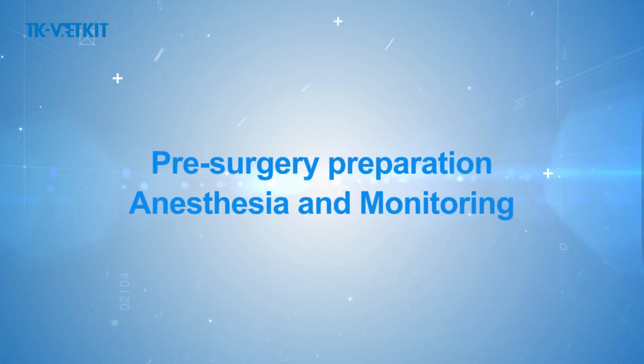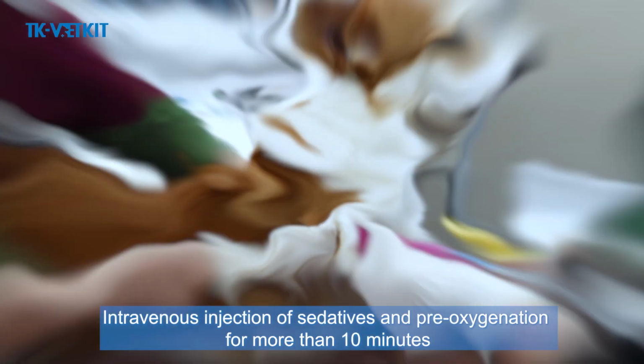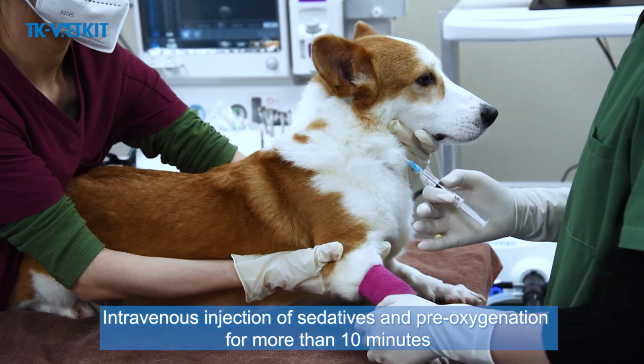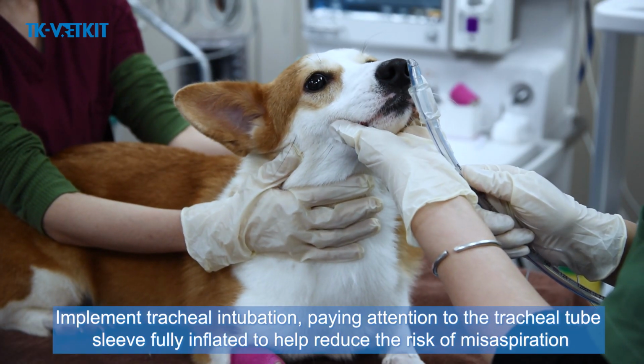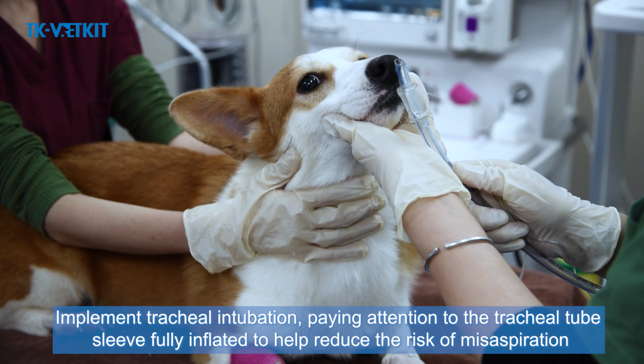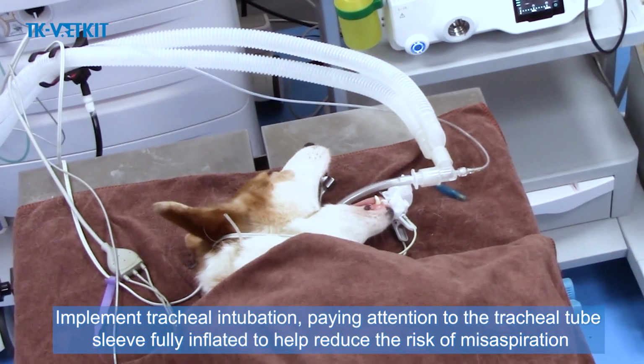Pre-surgery preparation, anesthesia and monitoring. Intravenous injection of sedatives and pre-oxygenation for more than 10 minutes. Implement tracheal intubation, paying attention to the tracheal tube sleeve being fully inflated to help reduce the risk of misaspiration.